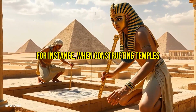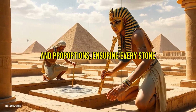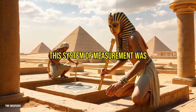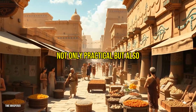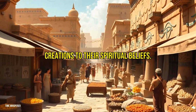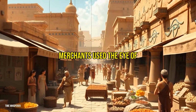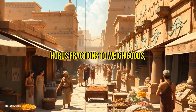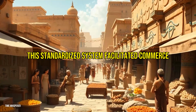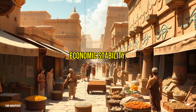For instance, when constructing temples or pyramids, architects relied on these fractions to measure distances and proportions, ensuring every stone was placed perfectly. This system of measurement was not only practical but also deeply symbolic, linking their monumental creations to their spiritual beliefs. Trade also benefited from this mathematical innovation. Merchants used the Eye of Horus fractions to weigh goods, measure quantities, and set fair prices. This standardized system facilitated commerce within Egypt and with neighboring regions, contributing to the empire's economic stability.